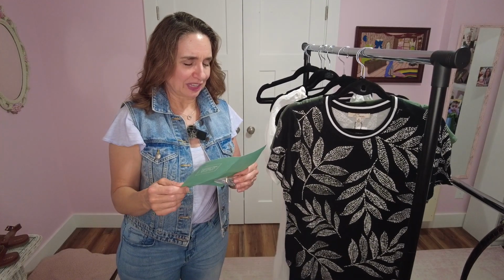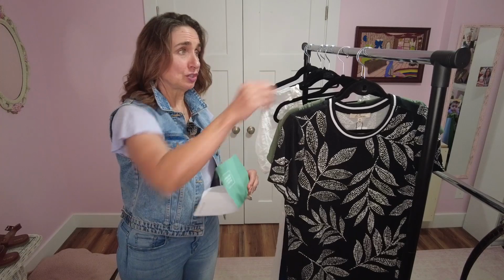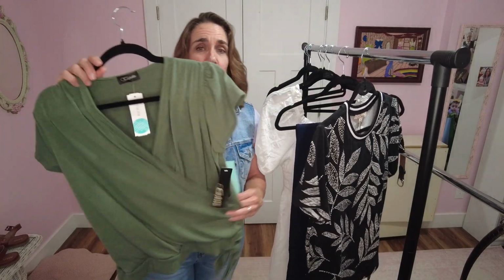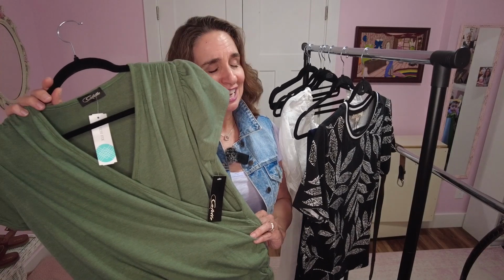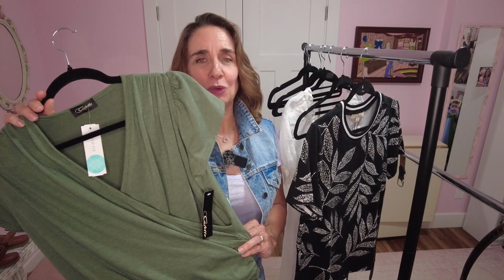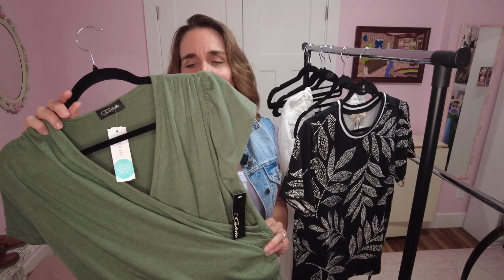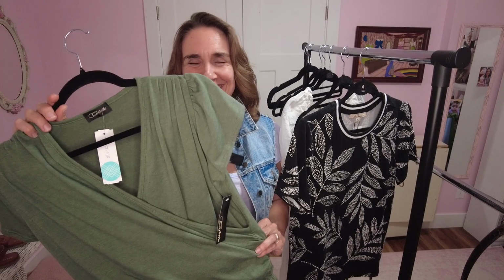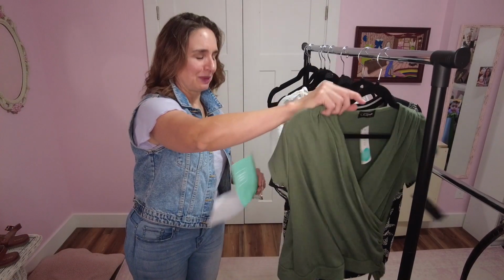Then we've got the Colette Janessa short sleeve surplice knit top in olive, size medium. This is only $36. That's a really good price. This is a cute top, and in the fall maybe I would have jumped on it. Just not feeling it right now, and at this point I have so much in my wardrobe that unless something really makes me super happy and thrilled and say yay, then I'm probably not going to keep it. So I'm likely going to send this one back too.